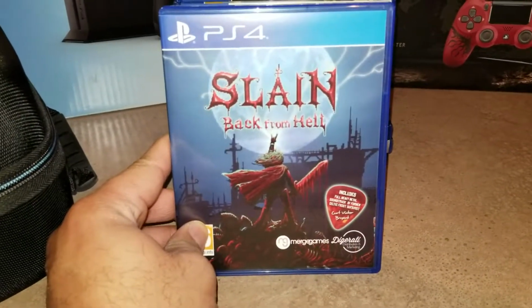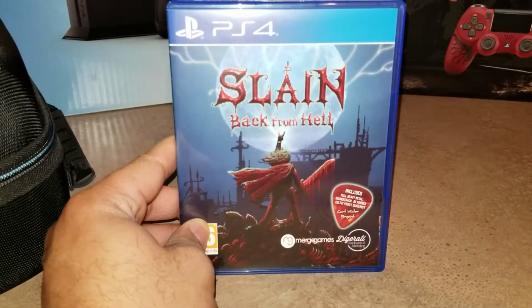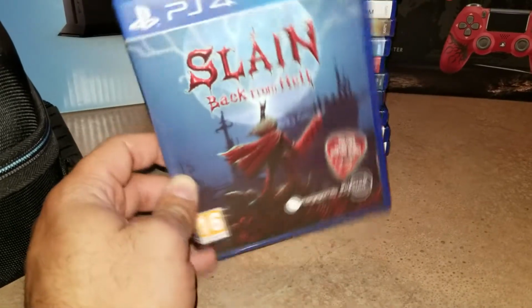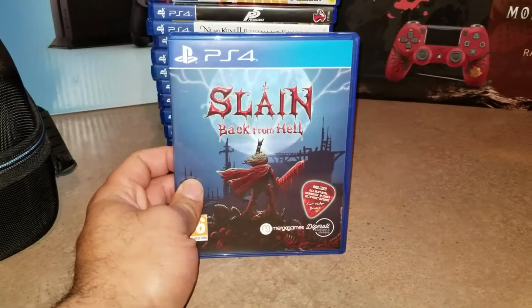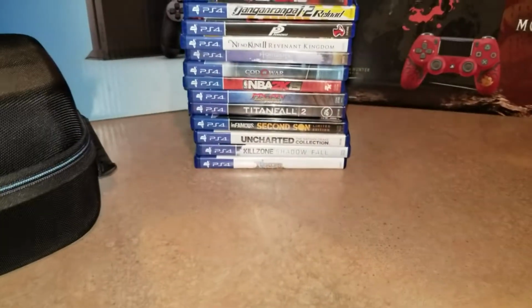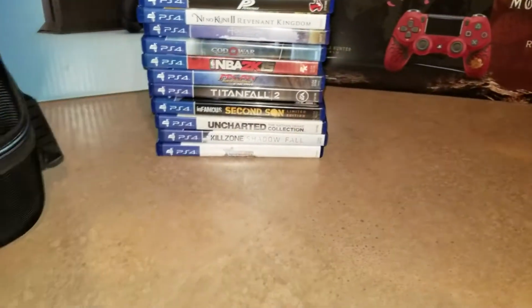Slain is actually a really good throwback to Castlevania, the bit versions of those, so the 16-bit. This I imported from Europe. I believe it was only physically released there. I was extremely excited to add this to the collection before that skyrocketed in price as well. I bought this for under $20 on eBay. These 2 games, again, I found online, or not online, through diving.